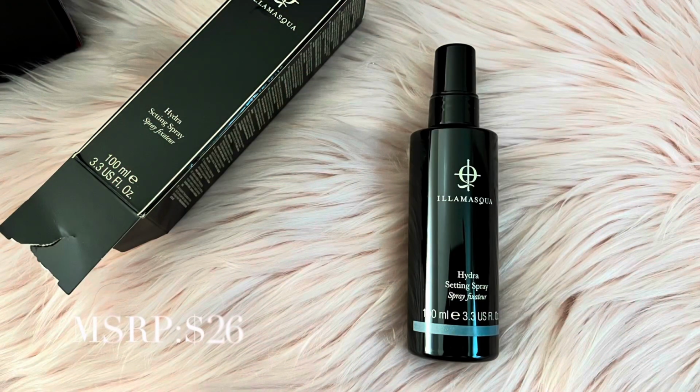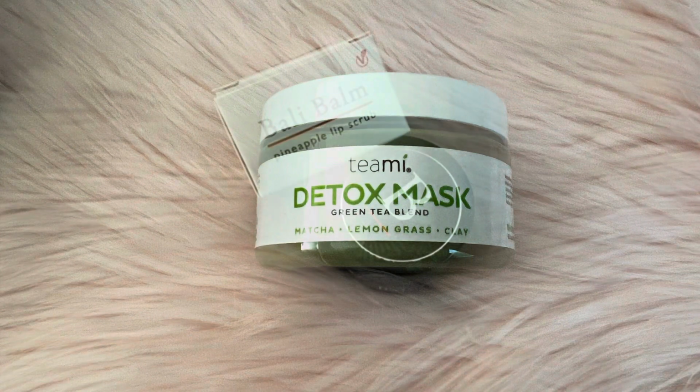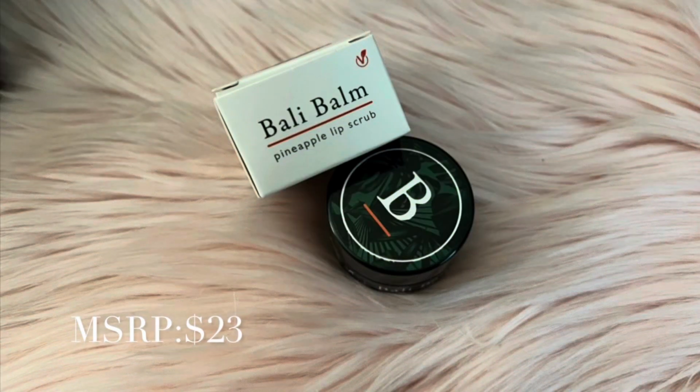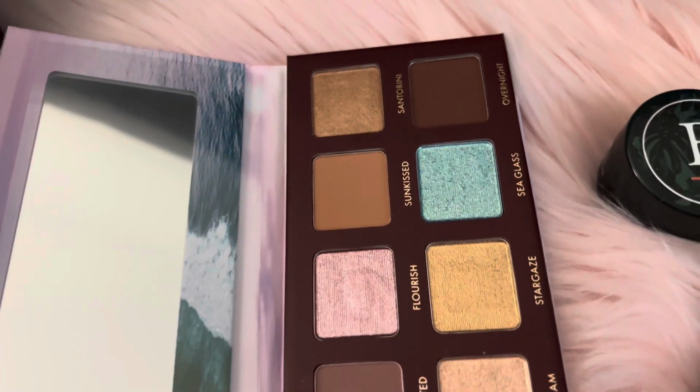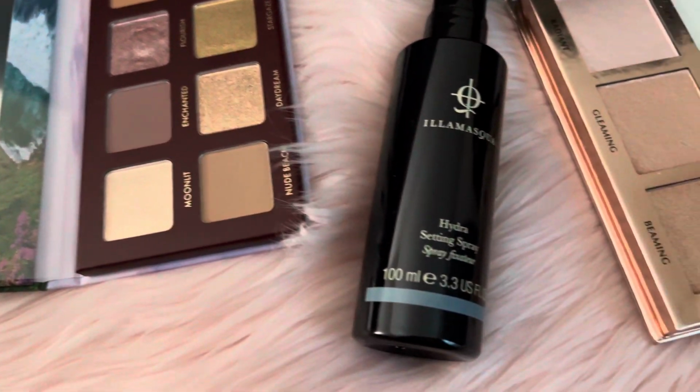Next up from Illamasqua, this is a setting spray. Next up from Teeny Blends, this is a detox mask. Next up from Bali Balm, this is a pineapple lip scrub. It smells really good. Here's everything I received in my BoxyCharm base box for the month of February.